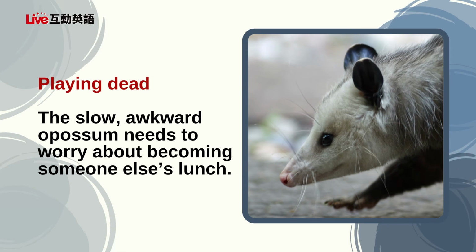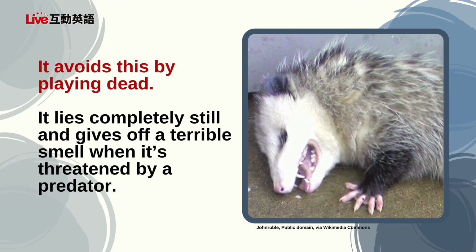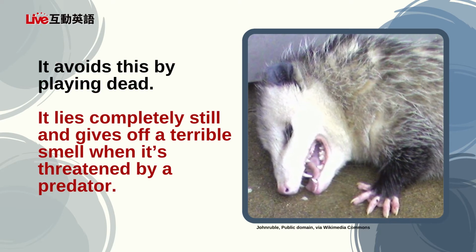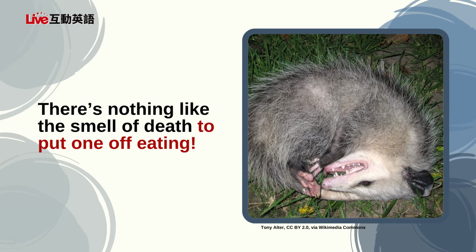Playing dead. The slow, awkward opossum needs to worry about becoming someone else's lunch. It avoids this by playing dead. It lies completely still and gives off a terrible smell when it's threatened by a predator. There's nothing like the smell of death to put one off eating.